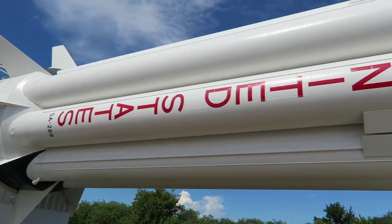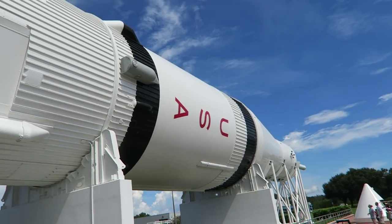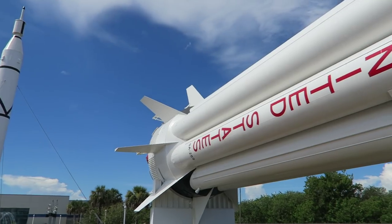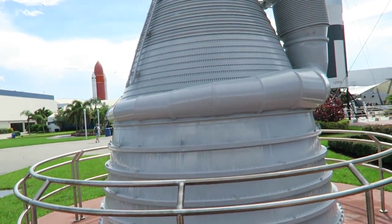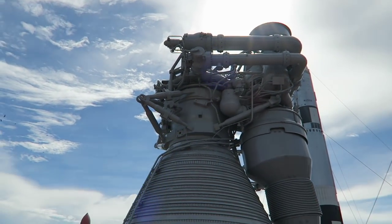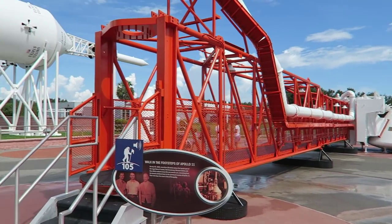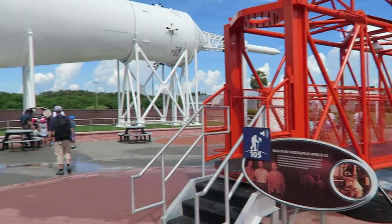Check out the size of this thing. It's a Saturn 1, which came after Sputnik missions. And check this out. Apollo engine mock-up. That is a pretty impressive engine. And this is one of the coolest things that they have here. It's like the walk over to the capsule to get into Apollo 11.